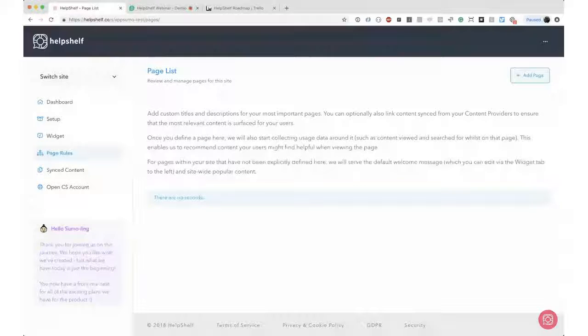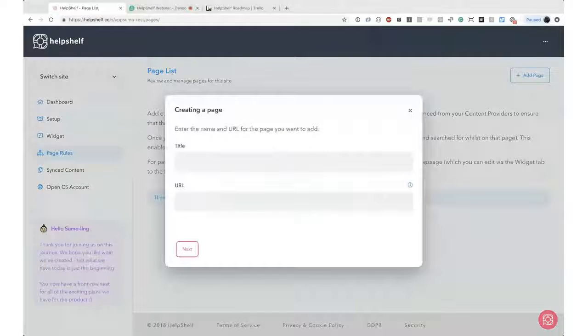So let's do an example here. I'm going to create a page rule for this rule. So a bit meta here. A page rule for the page rules page. So I put in the title, page rules. I'm going to type in the URL of this page. Now, the system will work out what the URL is. You can either do it relative, if that makes sense to you, or you can do the actual full URL. It doesn't really matter. We'll work it out for you.